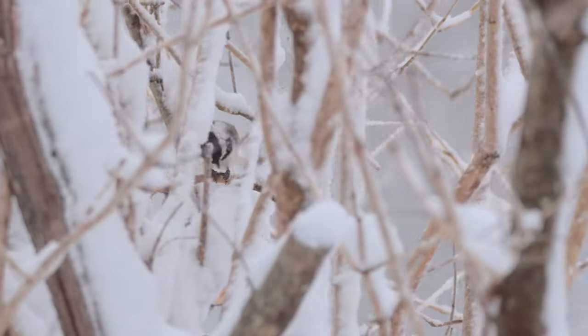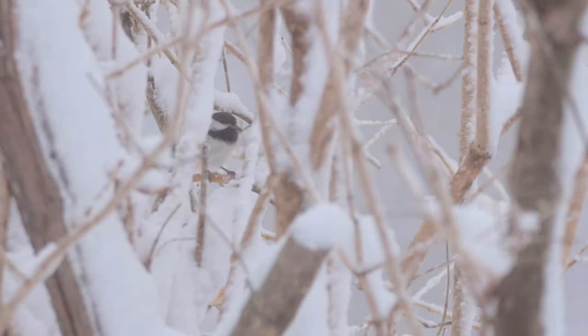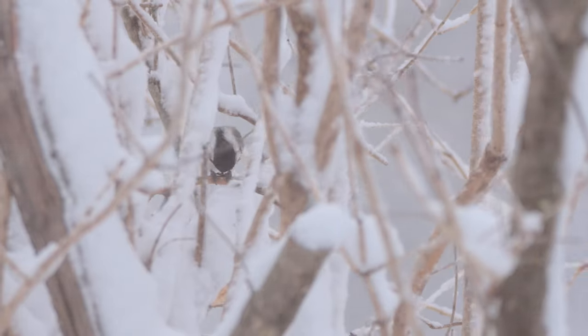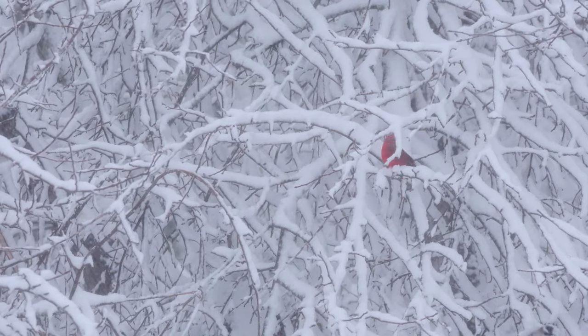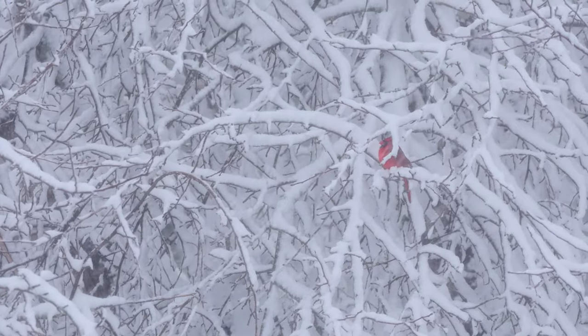There were also plenty of appearances from the chickadees who have been coming to my feeder all year round. There was also a male cardinal hanging around who looked extra vibrant against the white snow.